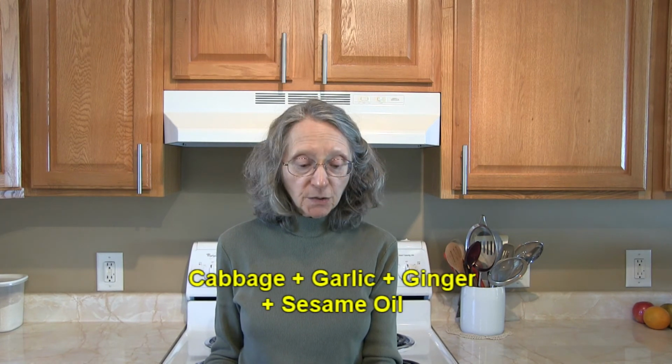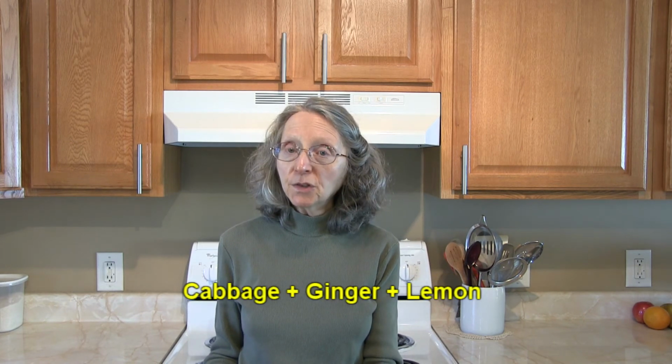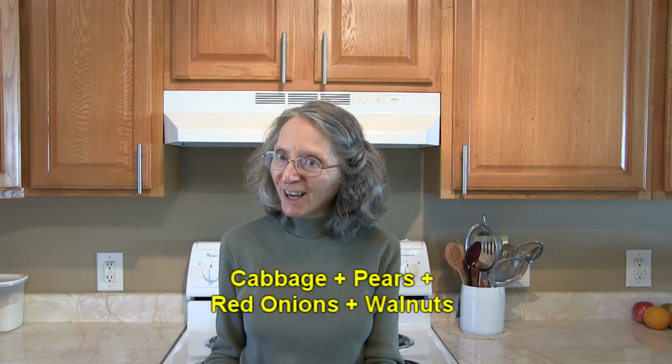How about cabbage with garlic, ginger, and sesame oil? Cabbage with ginger and lemon. Cabbage with ginger and soy sauce. Cabbage with pears, red onions, and walnuts.